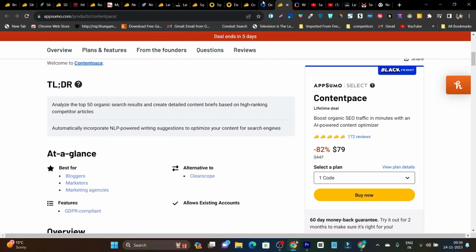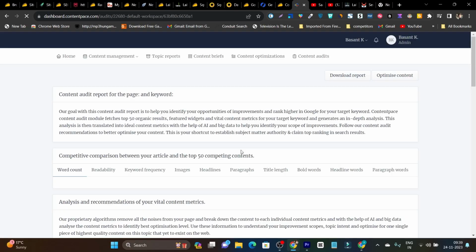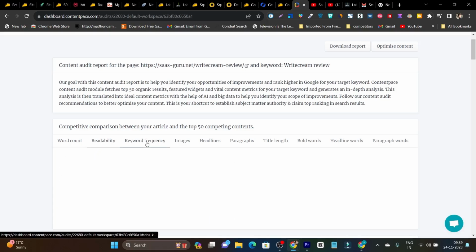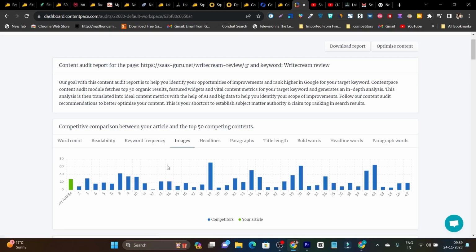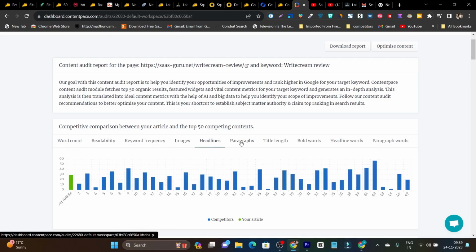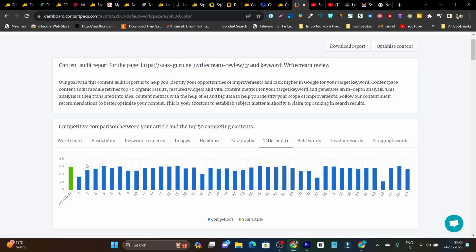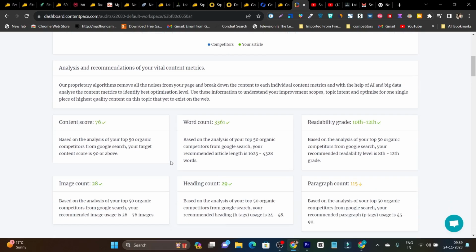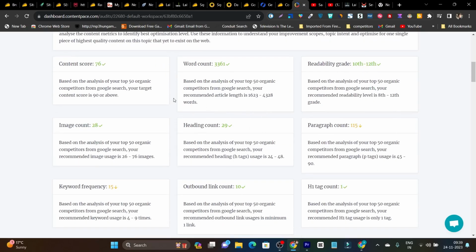All you need to do is provide your content link and the keyword for which you want to optimize it. This is the dashboard, by the way, and after that it will give you all the detailed information from analyzing the competitors, like the average word count, the average readability, keyword frequency, how many images are used, the headlines, numbers, paragraphs, title, text. Within an instant you get what kind of information, and how many times the keywords and images should be available in your article to compete with the SERP competitors, and it will give you the content score and word count for your own article.